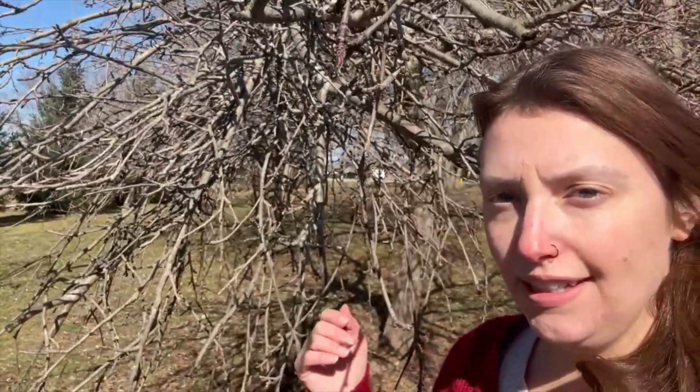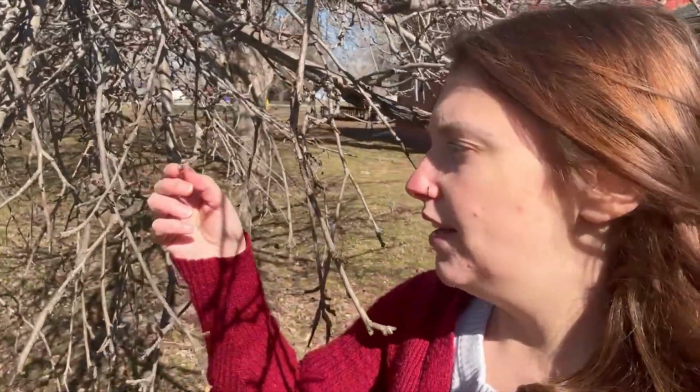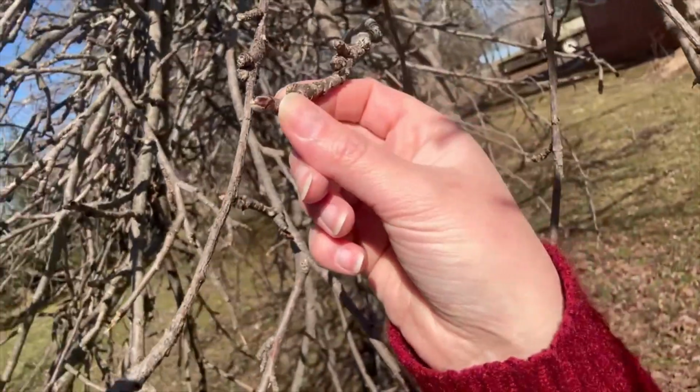Now I'm over at the existing trees that came with the property. These need to be pruned so bad, but they are starting to wake up. Can you see the willow? The willow's waking up too. I actually think that's probably all there is for me to show you here at my parents'. Gosh, it's cold. My parents are by the water, so it's always colder here than it is at my house.